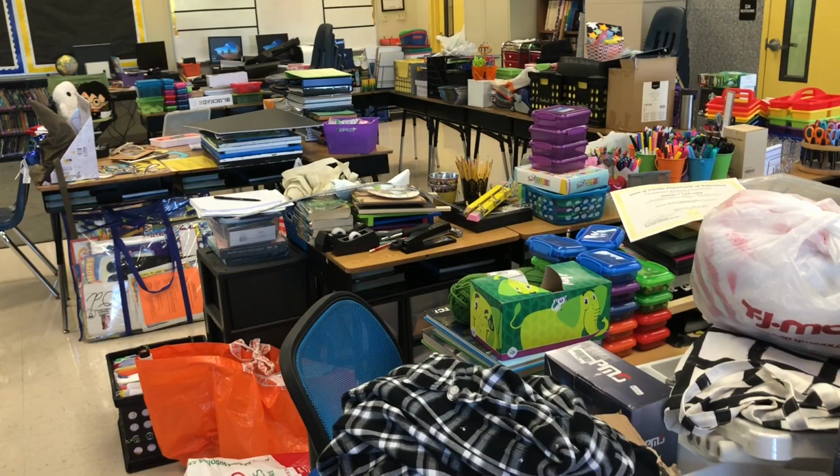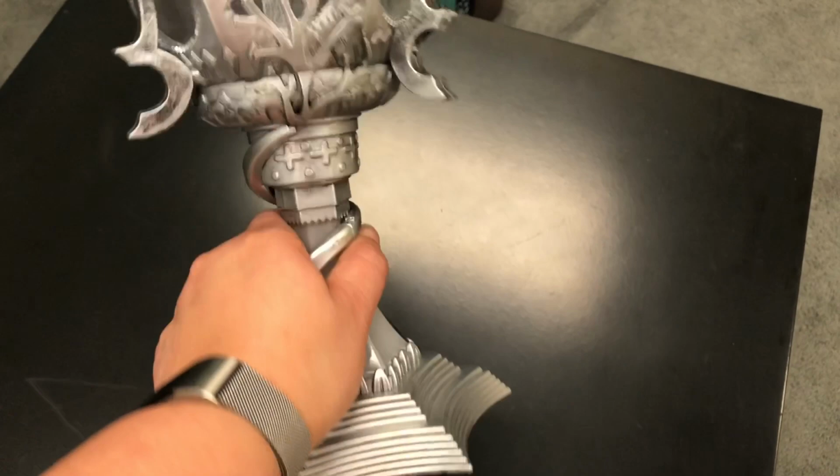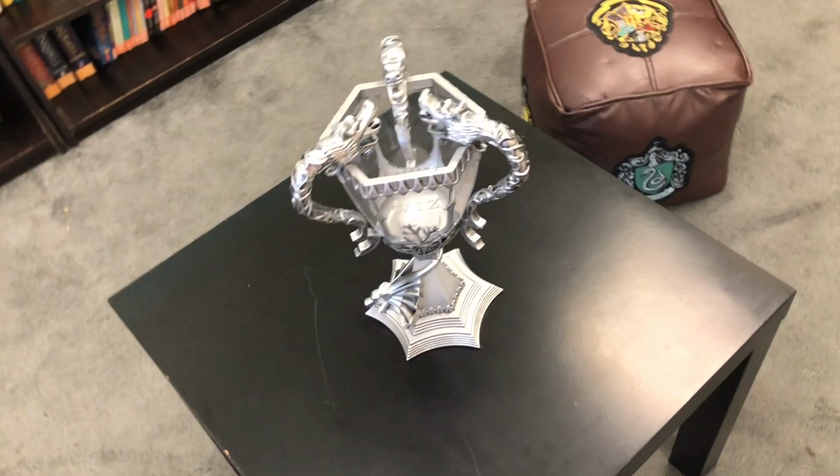But I did start putting some of the Harry Potter decorative pieces over here. Here is the Triwizard Cup on my little table here. And let me just turn it on for you so that you can see. I did put batteries in it, so it looks like that. How neat is that? Let me turn it off so I don't waste the battery, because I'll only have it on for effect, maybe during parent drop-in tomorrow. Not tomorrow, Friday. I keep forgetting it's still Wednesday.